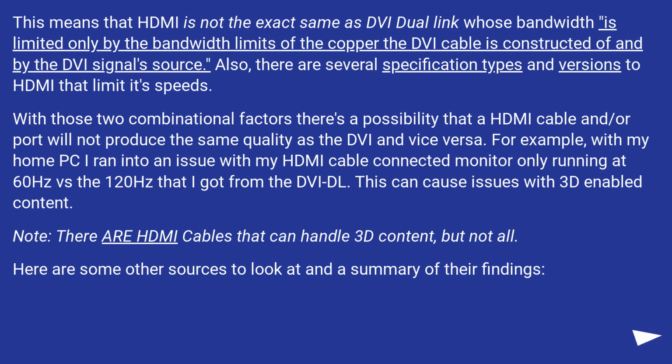For example, with my home PC I ran into an issue with my HDMI cable connected monitor only running at 60Hz versus the 120Hz that I got from the DVI dual link. This can cause issues with 3D enabled content. Note, there are HDMI cables that can handle 3D content, but not all. Here are some other sources to look at and a summary of their findings.